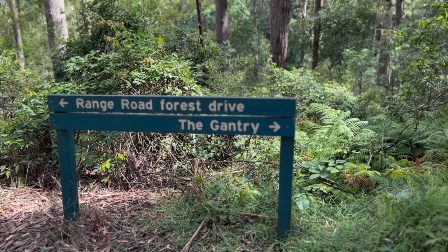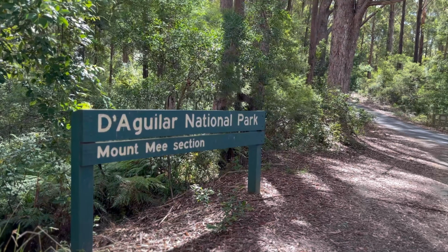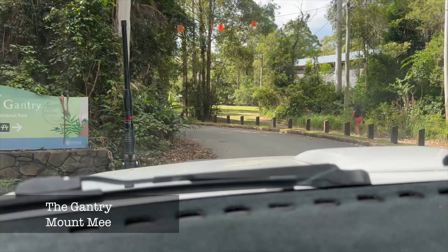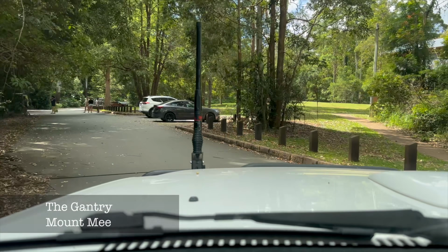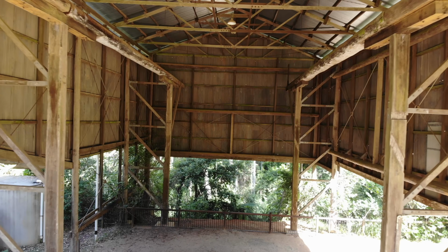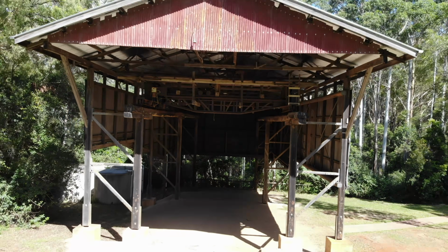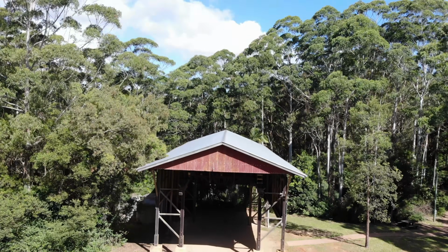As we transition from off-road track back onto the paved road, we arrive at the Gantry, a popular picnic area with a rich history. This site was once home to a bustling sawmill that operated from the 1930s until 1981. The remaining structure, built in the 1950s, houses an overhead gantry crane used to manoeuvre large timber logs during milling operations. Timber from this sawmill contributed significantly to regional projects, including the construction of the Hornibrook Highway, which was Australia's longest bridge at the time, connecting Sandgate to Clontarf.